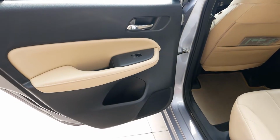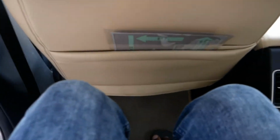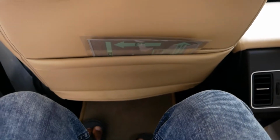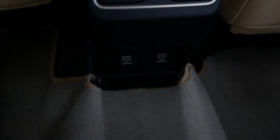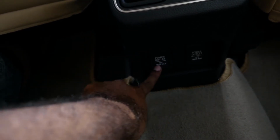So the rear doors open wide enough. Alright, let's get in. And the space is absolutely great. You have ample legroom and knee room. And also the headroom is great. And here are the rear AC vents. And underneath you have two power outlets, each of 12 volts. So here are the power sockets.